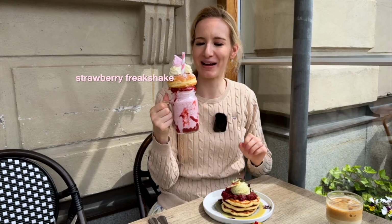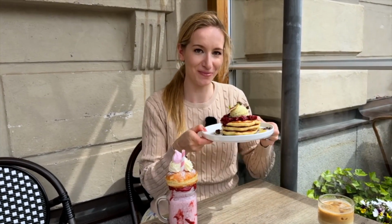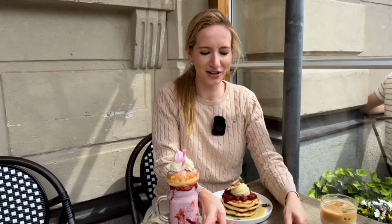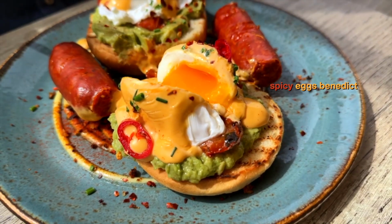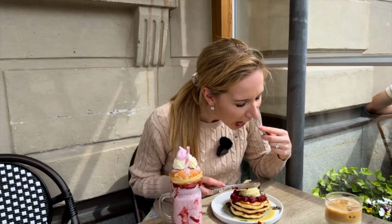Very tasty. I'm looking forward to the donut here on the side. And then I got pistachio pancakes right here. Pistachio is one of my absolute favorite sweet things. My fiance got these spicy eggs benedict. He likes these a lot. It's not the first time that he's ordering them. I thought that I would try the pistachio pancakes with you.